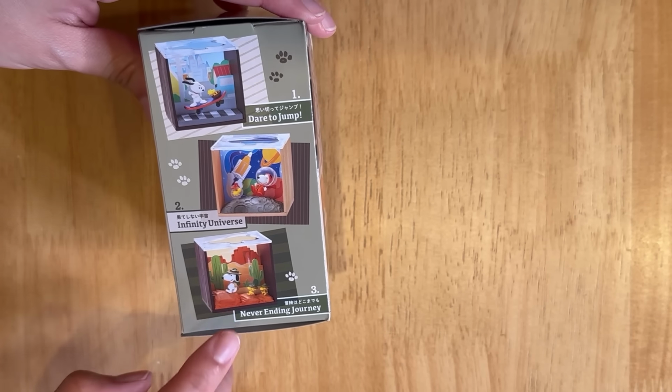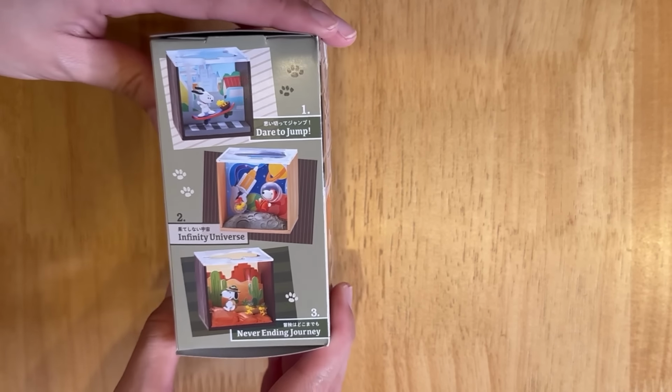Or this one because you get more Woodstocks. Right, let's open it. There's also Andy and Olaf here. That's pretty rare too. What did I get?